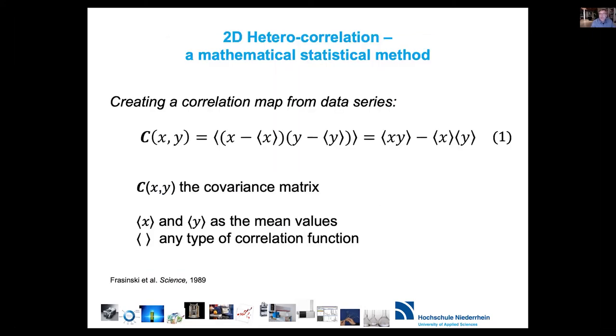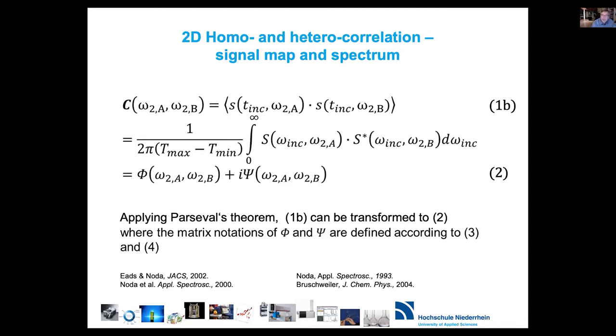So if you think about correlation spectroscopy, you take any type of data series. As we already heard, NMR spectra are nothing but numbers put in a table. So you've got a series of, let's say, one-dimensional data, and you correlate them by any type of correlation function. And in case it happened to be a covariance transformation, then you will end up with a covariance map. And since we are spectroscopists, you would like to get some sort of meaningful physical information into it.